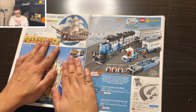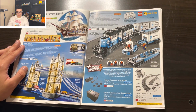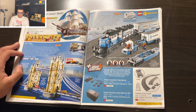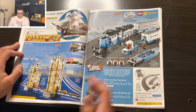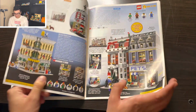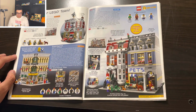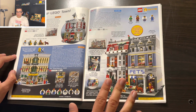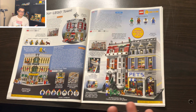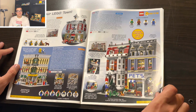Okay, so these were the direct-to-consumer sets for the time. I still wish I could get that Imperial flagship. That is freaking beautiful. That's probably more expensive than Queen Anne's Revenge now, going for like 1,500 to 2,000 sealed. Tower Bridge got a re-release, right? And the Mayor Train, I can never say that company right. Also, Grand Emporium, which is one of my favorite modular buildings. And the Pet Shop, which is a cool one, but it's one of the weaker modular buildings, I'd say, but it's still a modular building, so it's still great.